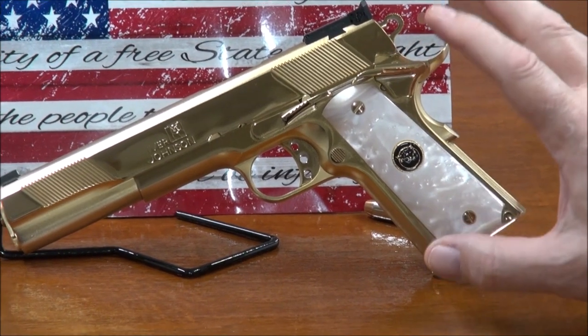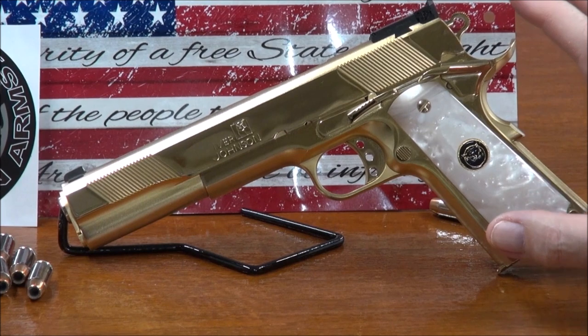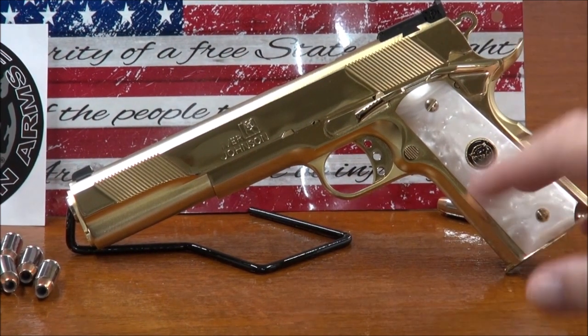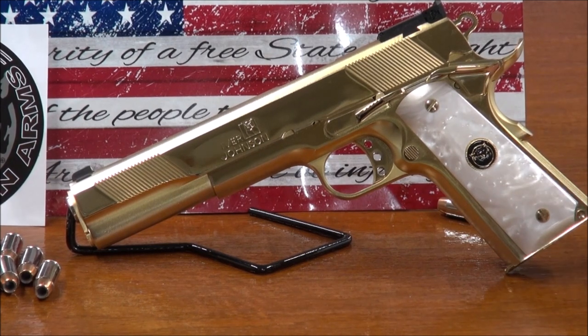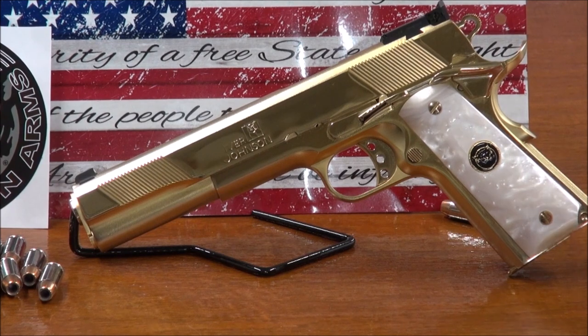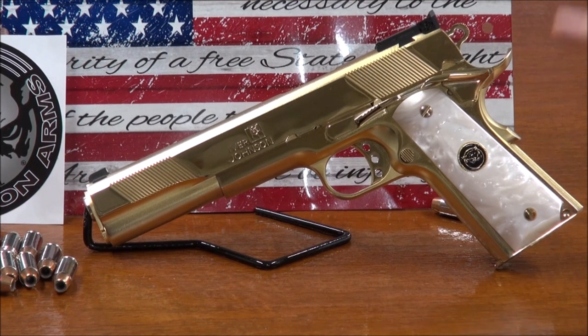The way I understand it, and the way it was explained to me, is first of all, they have to nickel plate the whole gun, the slide, the frame, everything. And then they gold plate it. It's a long, long process. And if you want to buy one right now, I'll say this. You'll probably go to Iver Johnson's website, and you'll see sold out, sold out, sold out, sold out.